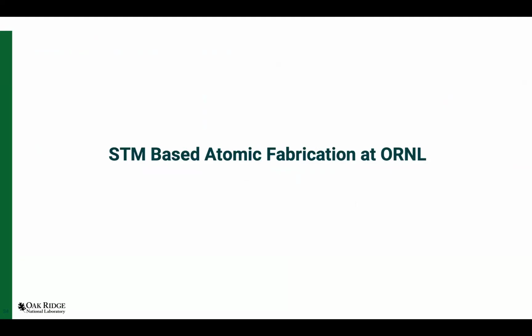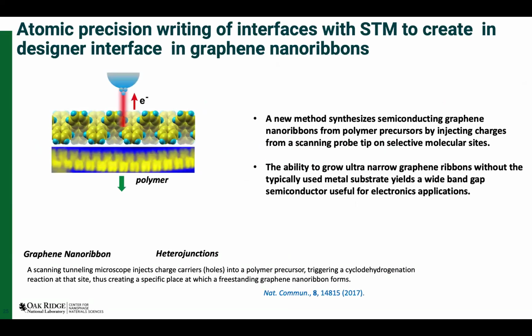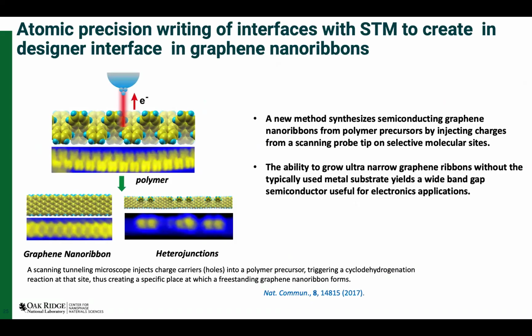I also use it to spell out what I want to do with the electron microscope. But we also do STM-based atomic fab at ORNL. Got a few programs and success stories there. This is mostly led by Anping Li at the CNMS. He's a group leader for the STM group. Here they've done polymerization, where they've been able to write little ribbons of graphene, nanographene ribbons, using just a pulse of electricity on the STM tip in the right environment.